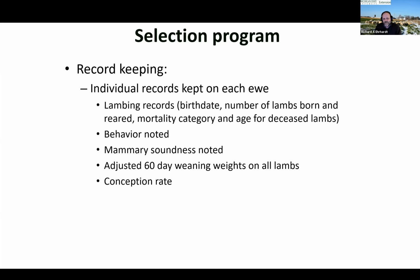I do like to note the soundness of the mammary gland, the size of the teats and how much milk she has, at least from a quick characterization by looking at them when they first lamb. I will also know what the functional output is of their mammary by weighing their lambs, which is more important, which would be these adjusted 60-day weaning weights. We keep track of the ewes that breed and don't breed, and we get rid of them pretty quick. We usually give them a second chance to breed because there's a lot of environmental impact on conception rate.